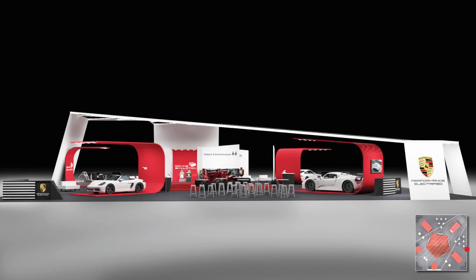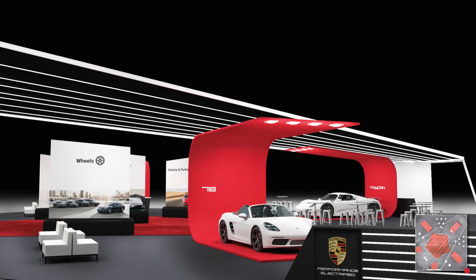The new car model Taycan will be shown, and people will be able to sit in it. The staff will be able to talk about all the exciting parts about the new electric car. For entertainment, we already talked about the VR driving simulator, and they will be able to drive a Porsche.